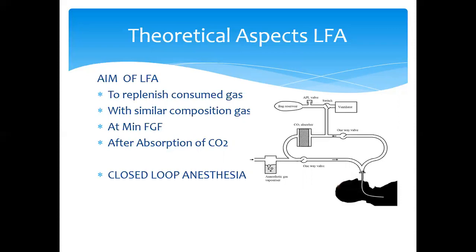So the aim of low flow anesthesia is we are going to try to replenish the consumed gases. And when we try to replenish the consumed gases, we try to do it in exactly a similar composition and amount to what has been taken up by the patient. This is the basic trick of the whole game. We are going to try to replace it, one, as exactly as possible with a similar composition, and two, with a similar amount as has been taken up by the patient.